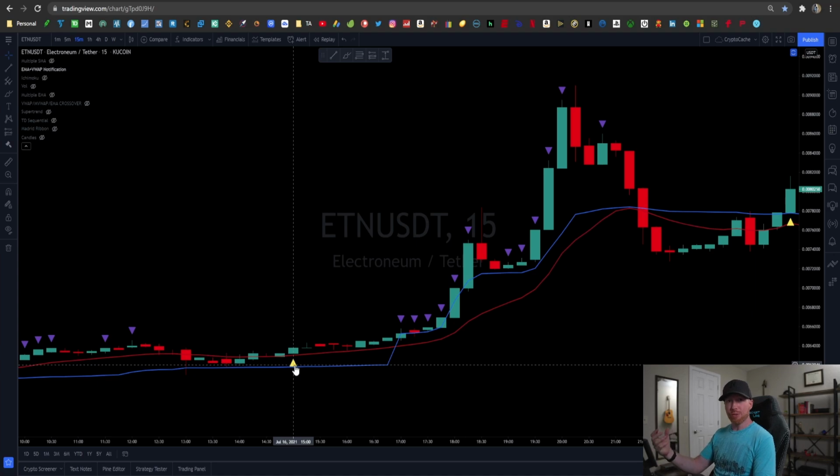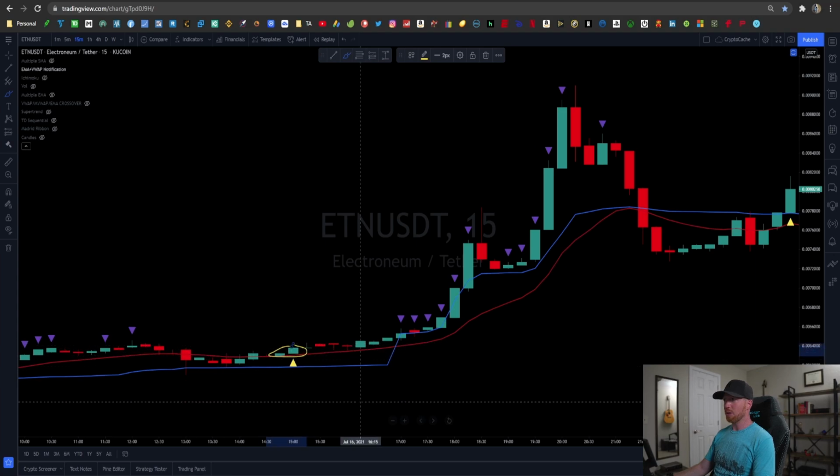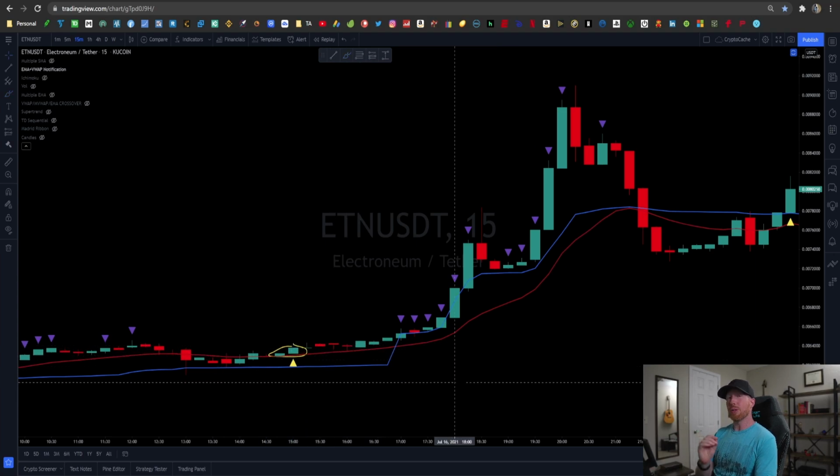That's part of my notification that allows me to quickly identify that this is an entry point here. Because again, we have 30 minutes of confirmation. Two solid 15-minute candlesticks closing in a row essentially gives you 30 minutes of confirmation. And the confirmation is just telling you that, okay, price is over EMA, great sign. Check number 1. Price is over VWAP, check number 2. And we have 30 minutes of confirmation, check number 3.